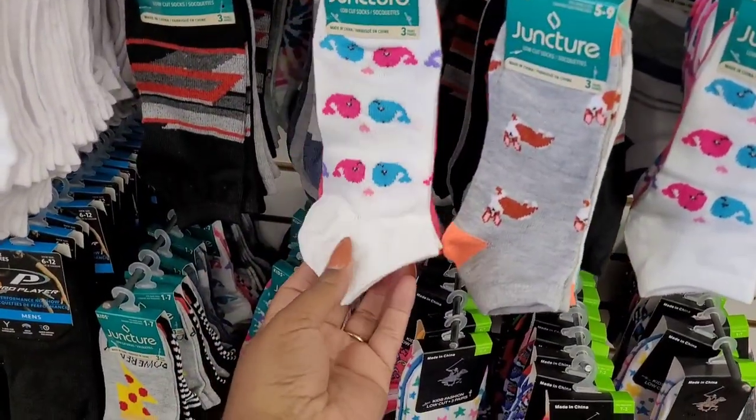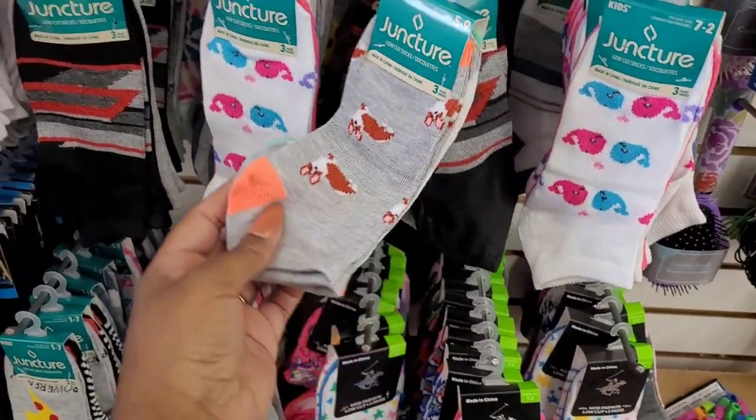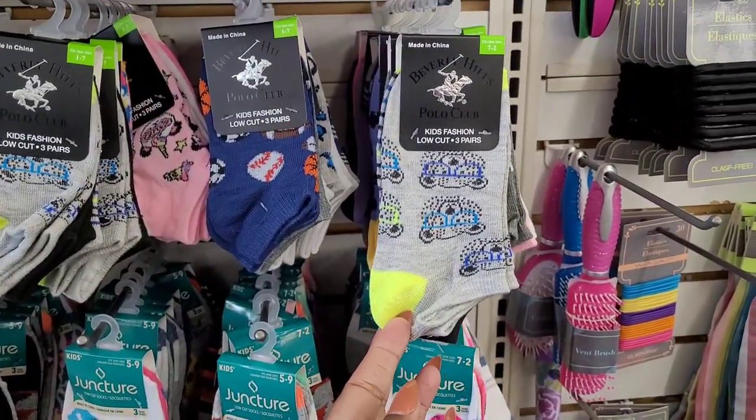These are cute for children. Look at that, the little whales, pink and blue. And then, what is this? A doggy. It's cute.